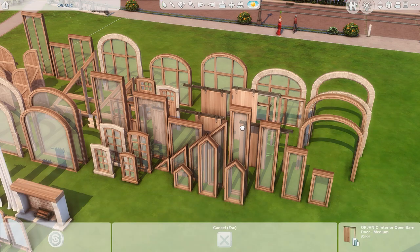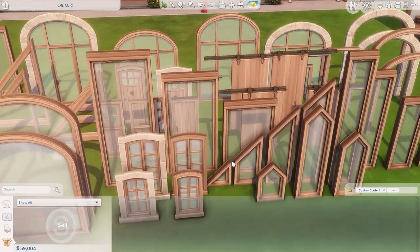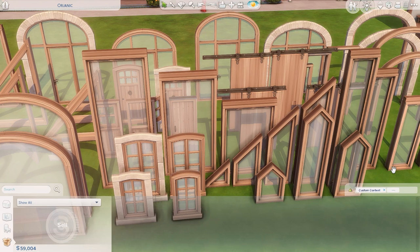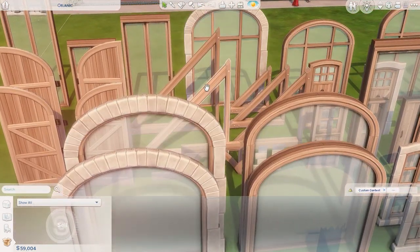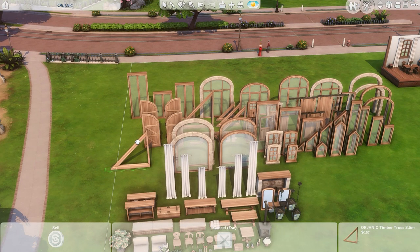Hello, that's so fun. And then we have all these different windows. These ones are kind of triangular windows, so you can mirror them on the other side and make a triangle out of windows, which is really unique and definitely something I love about this set. We also have these trusses that do a similar thing.